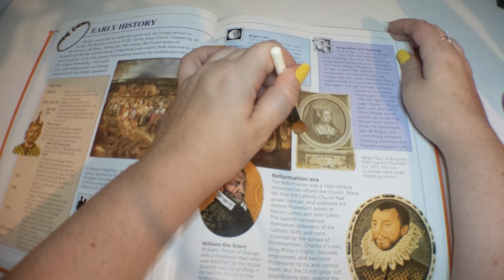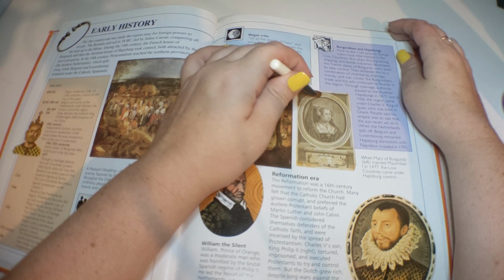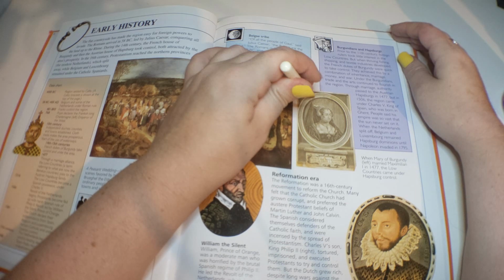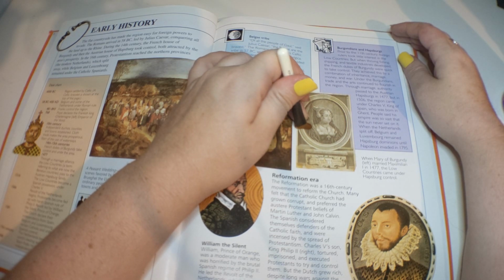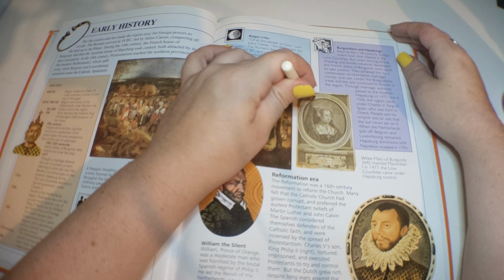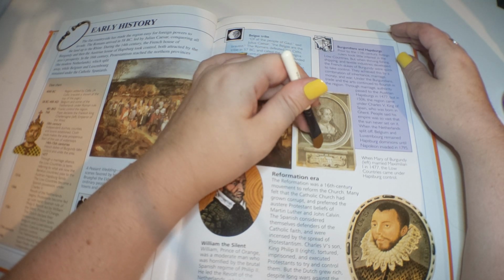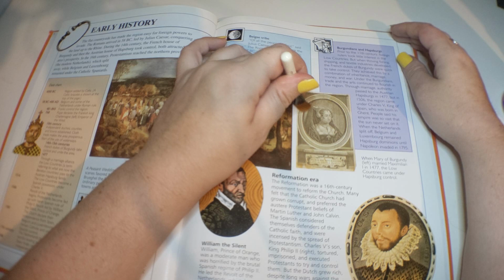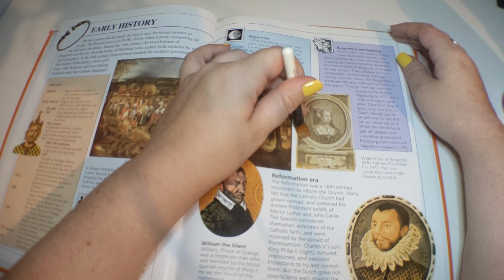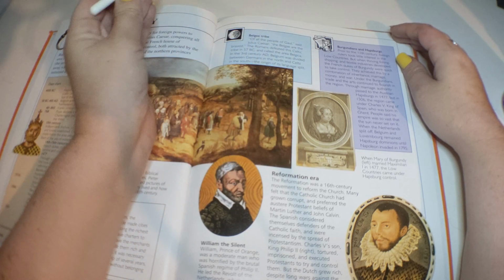Through marriage, authority passed to the Austrian Habsburgs in 1477, but in 1506 the region came under Charles V, King of Spain, who was born in Ghent. People said this empire was so vast that the sun never set on it. When the Netherlands split off, Belgium and Luxembourg remained Habsburg dominions until Napoleon invaded in 1795.